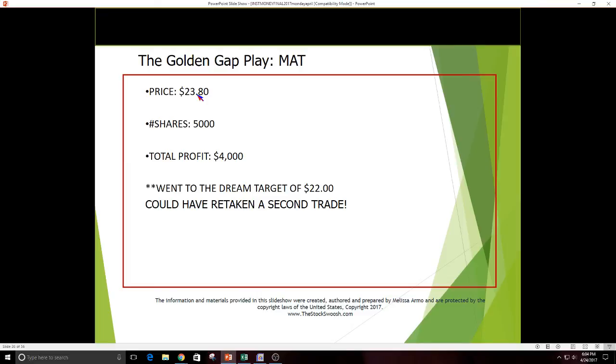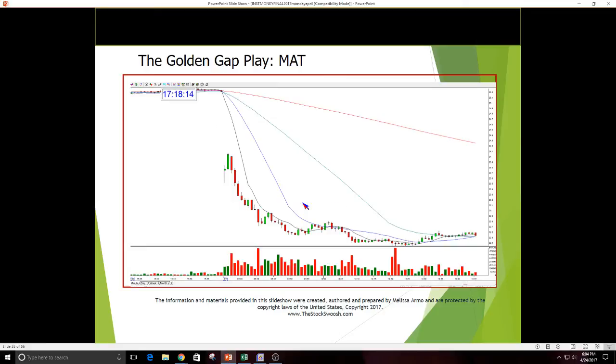Now, this one here, again, first target was 23.80, a short. Share quantity 5,000, you could have made $4,000. That's insane, people. That's insanity. That's more money than some people make in a month. Anyways, this went to the dream target. There's no one in the room that held this till 22, but I think some people did do a second trade in it, and everybody was regretting not holding it. But the bottom line is that it could have worked for a second trade. It did go to the dream target. This was a huge move. It was a good gap.